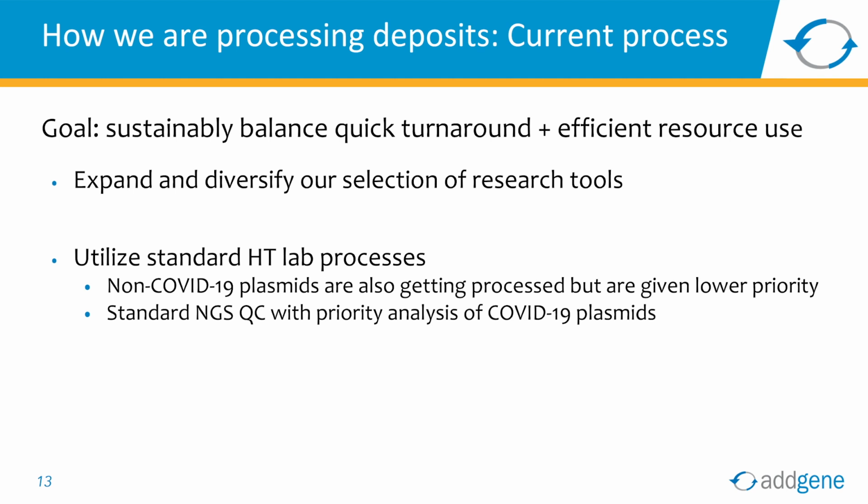So right now our processes look much closer to our normal intake process, but because we still want to make sure we prioritize the COVID-19 plasmids, there is a lot of additional energy and oversight that the lab is doing to ensure a rapid turnaround time for those plasmids. And within the last few weeks, we have started processing non-COVID-19 plasmids as well. So we're making sure that non-COVID, non-SARS-CoV-2 research materials are also getting processed, but at a slightly lower priority.